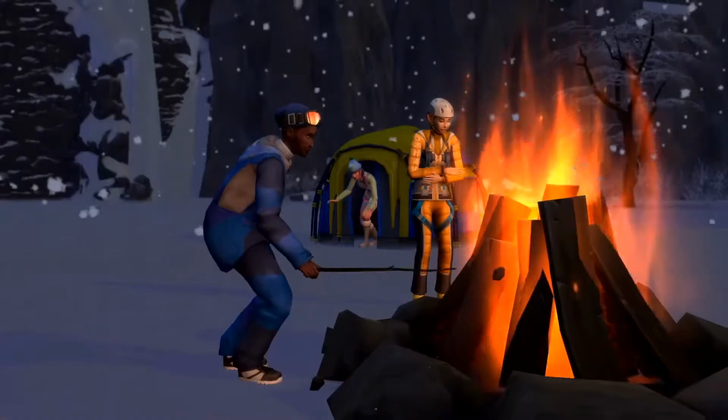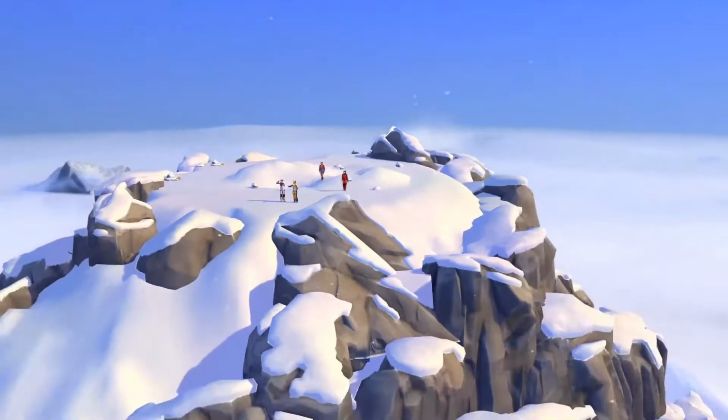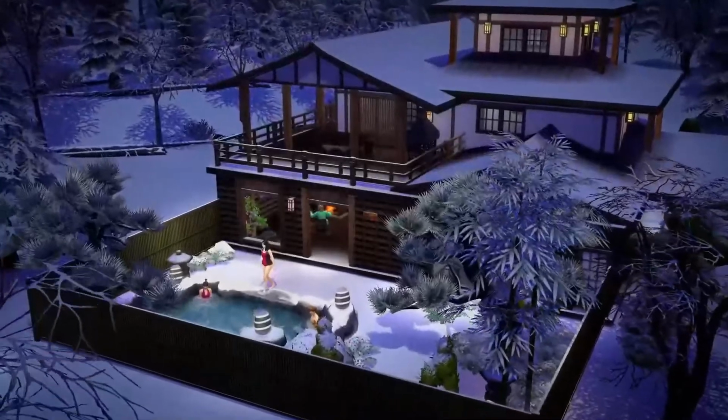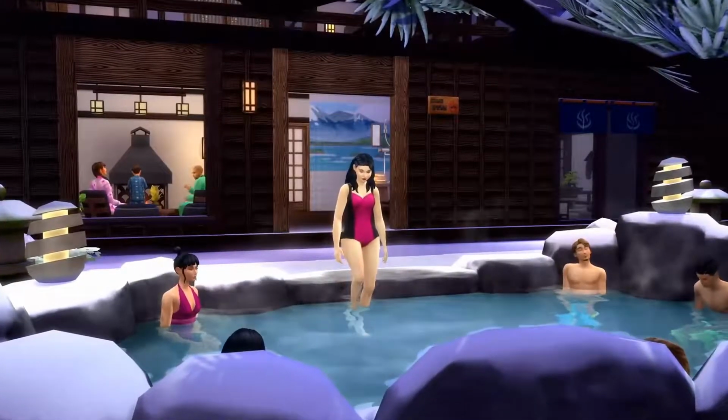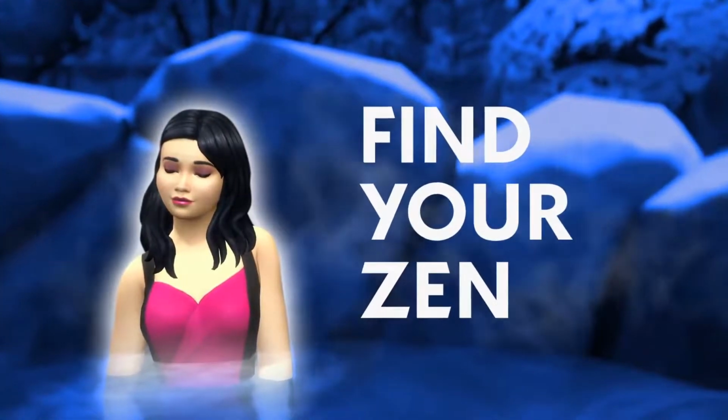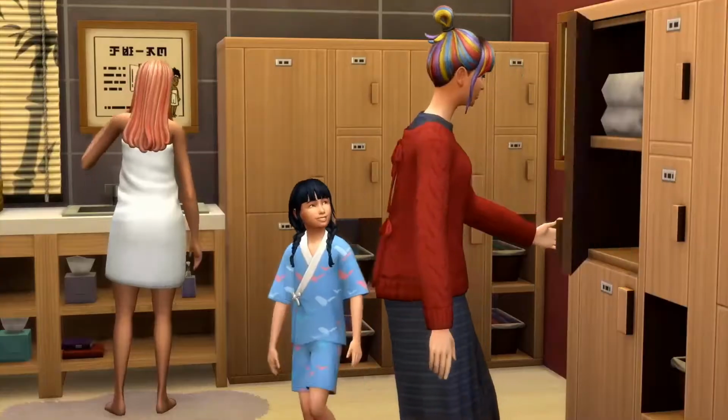It looks like your Sims can go hiking. They mention hiking in the blog post as well. Your Sims can hike up the mountain and ski down it, and it looks so cool. We have hot springs in this pack, and I think they actually work differently than hot tubs do, so they have benefits to them.